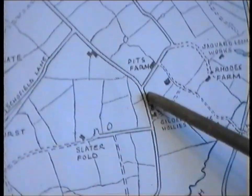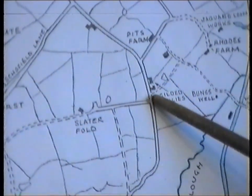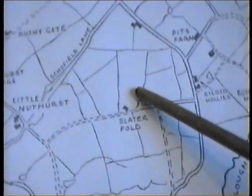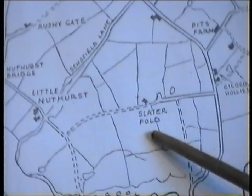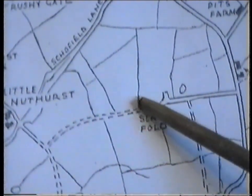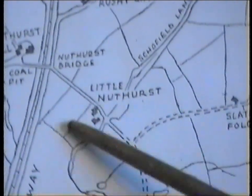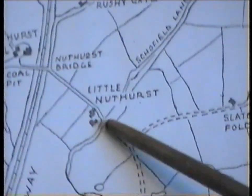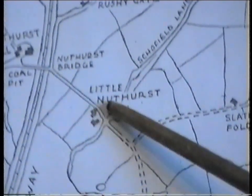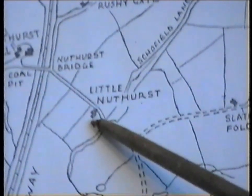We come along here to what is now Moston Lane East, and here we have the Gilded Hollies, and there was Dr. Parry's house here. Coming across here to Slater Fold, this is approximately on the site of Nutter's Park. Further coming up here, we come to Little Nutter's House. This was the home of the Chadderton family, and it was here that William Chadderton was born. He became Bishop of Chester and then the Bishop of Lincoln.